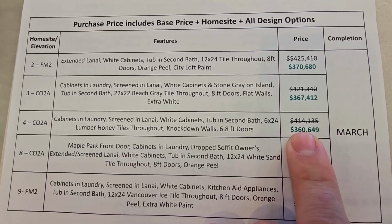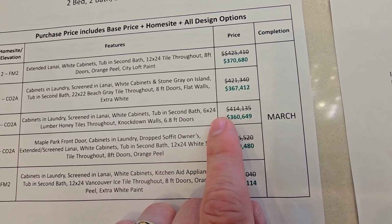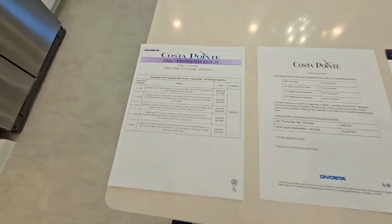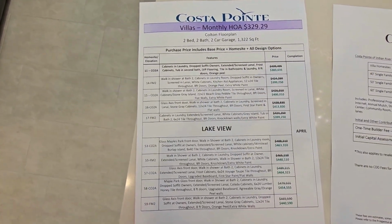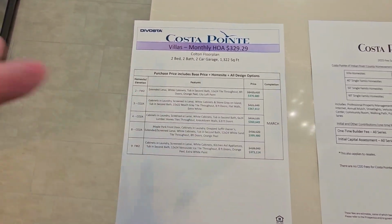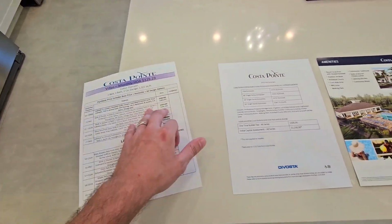So right now, you could buy this for $360, or you could use that $50,000 flex cash and pay $414 and buy your interest rate down. That's exactly what I would do. So these are the current inventory homes for March, and here's April. If you need to pause to take a look, go ahead and do so. But keep in mind, guys, all of this information changes. This could be completely sold in 2-3 weeks.